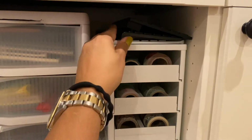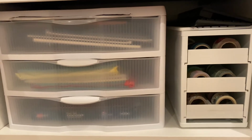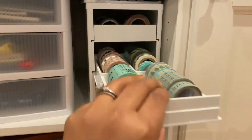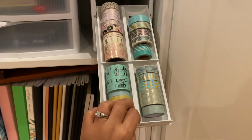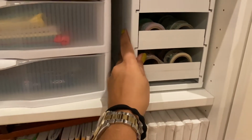Okay. Over here, I've got some spare Bluetooth keyboards. Don't ask me why, we have 3. And my washi thing that I got years ago from Michael's. It kind of pulls out like that. It's really convenient. There was a time that I was super into washi.